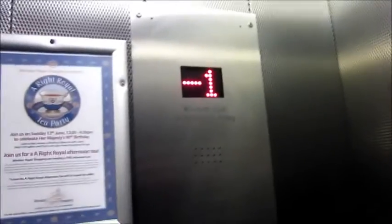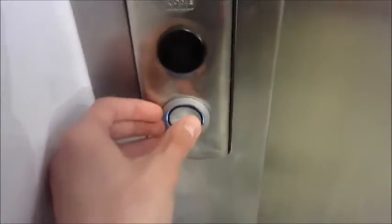Come on. It's just a silly slow lift. How many doors are going to open at minus... minus first floor. Minus first floor, that's what... Looks like an eco disc.